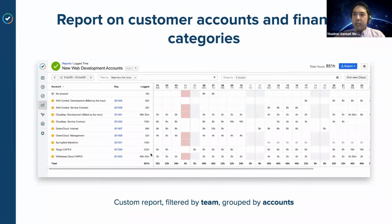I did mention the use case of billable hours and invoices. So you can export that data to a CSV, for example, and then you can package that and send it out to your clients if you so desire. So that could be something else that you want.